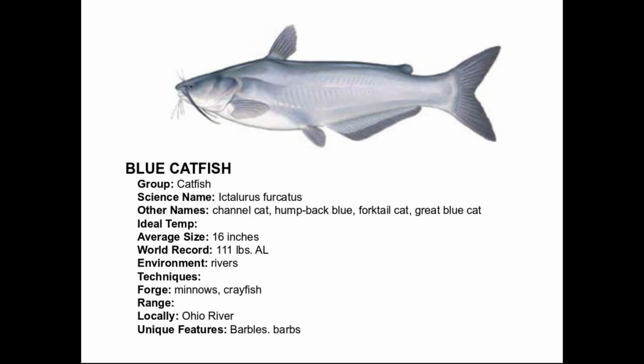The more we fish for catfish, the more we learn and understand about these species. I grew up thinking that catfish ate dead chickens and dead fish that sank to the bottom of the lake. They were the scavengers. They were the vultures of the water world because they cleaned up all the dead stuff.